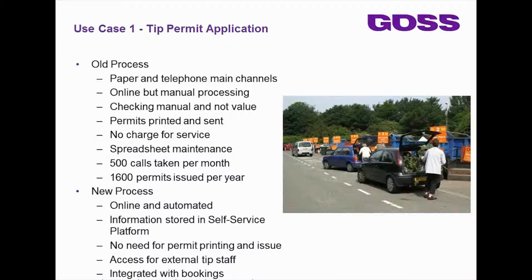What about some real use cases? We worked with our colleagues at Wolverhampton and the project team there to look at their tip permit application and tip permit booking process. There is a high volume of customer contacts via the telephone into the customer contact centre. So we applied the methodology workshop to look at the old process, gather the information, review the statistics.